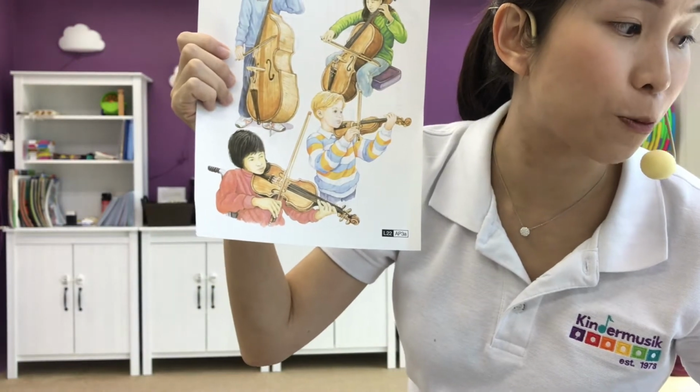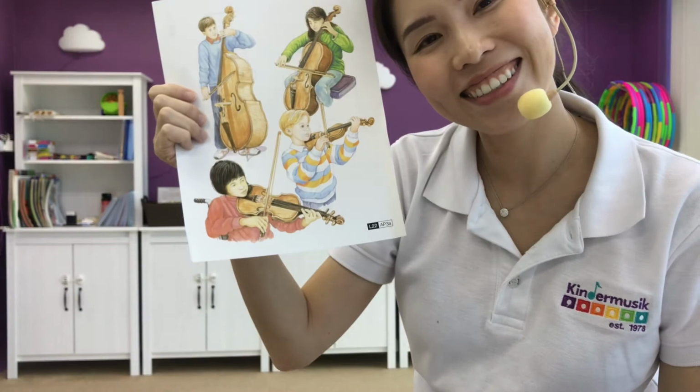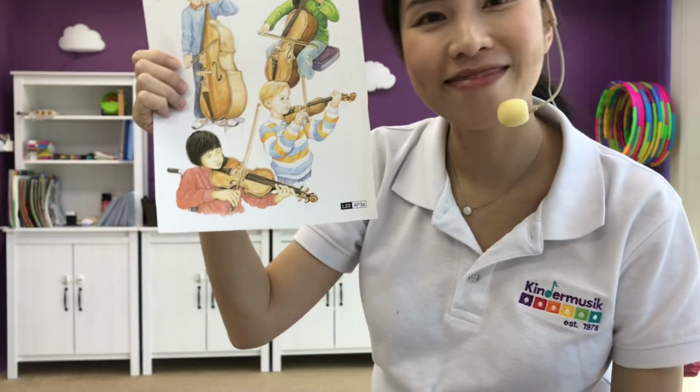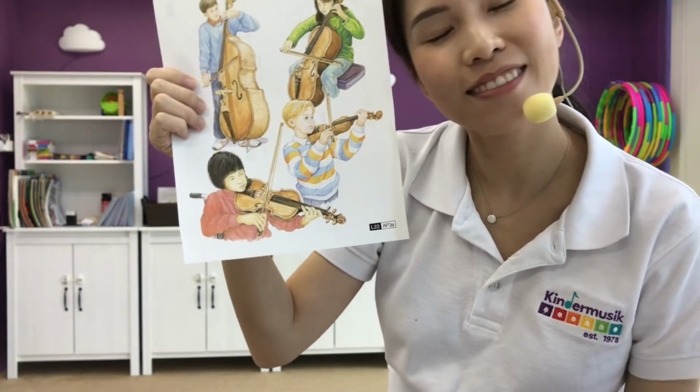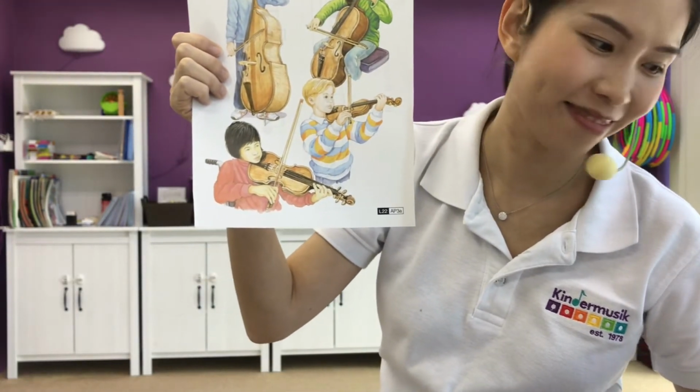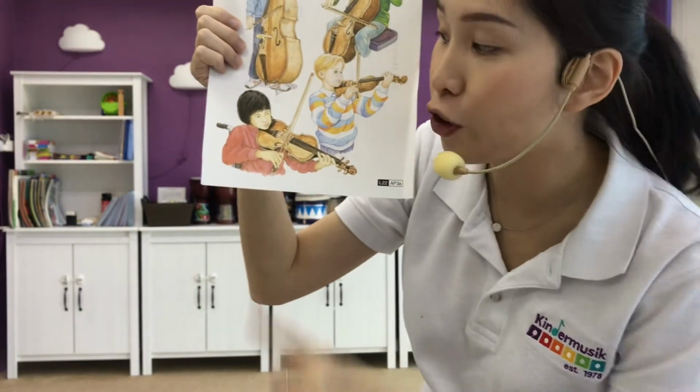Can you pretend to fiddle the violin with me? That's the sound of a violin. Isn't that nice? Let's try listening to the sound of a viola.